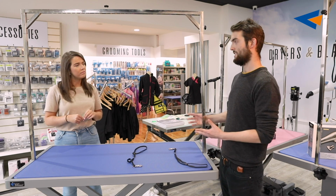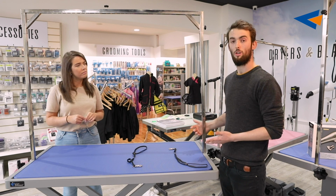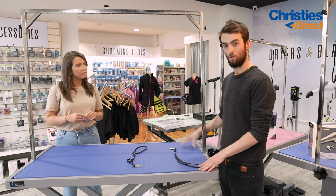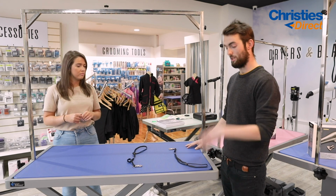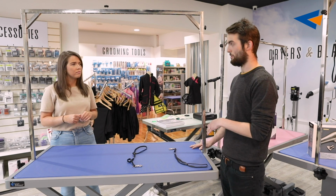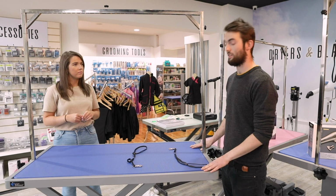And at the end of the day, you start up your own business and you want to become a groomer, you want to enjoy the job, and this here will make it so much easier to enjoy working with a dog every day, being able to put it down all the way to 25 centimeters and have the dog just hop on, and then you can take it all the way up. You want to enjoy your work, and this will really help do that.